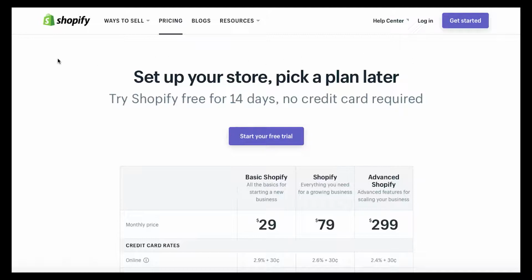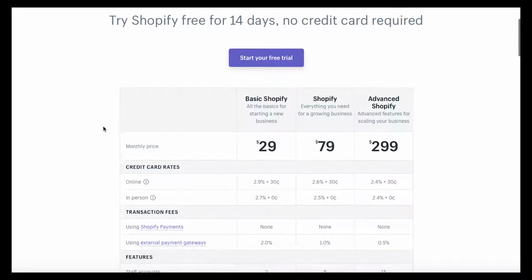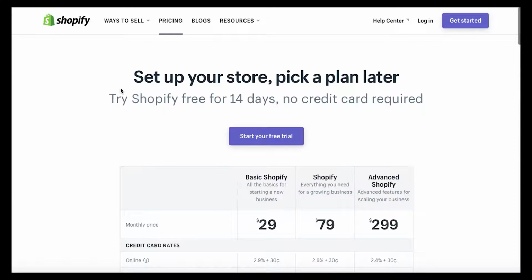First one I want to share with you is Shopify. You guys probably have heard of Shopify. It's an app. There are different ways to sell all kinds of stuff: Facebook Messenger, Facebook Shop, Pinterest Buyable Pins. I mean, this is probably the biggest and easiest one out there. And you can see the pricing in here, which I want to share.